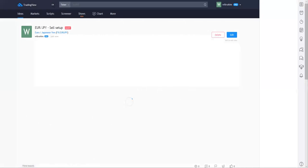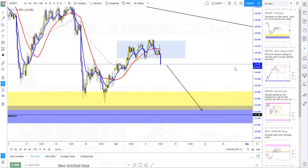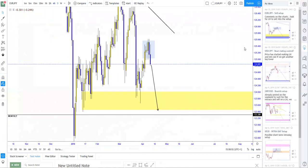I'll explain this in a second, how, watching this chart. We already shared this analysis on the weekend. We were expecting the first phase of the week for the price to retrace higher, which it did on Monday and Tuesday. Now we're expecting the price to reject, which it has begun rejecting, and to go to the downside. Now, let's look at this quickly. I've got 5 minutes, so let's look at this quickly.